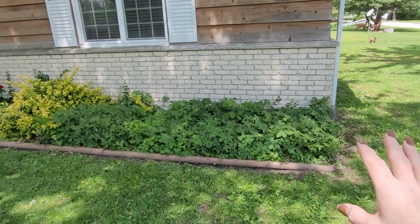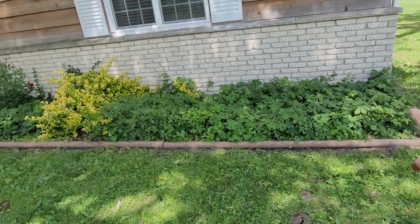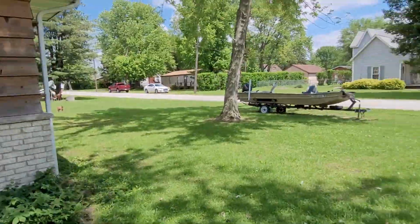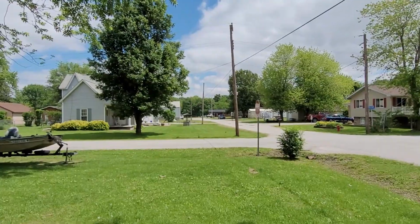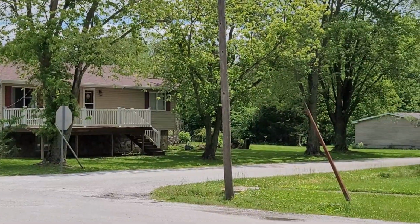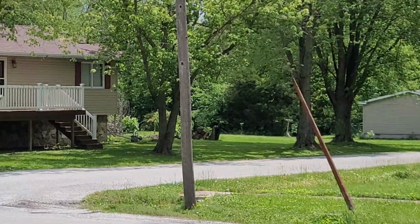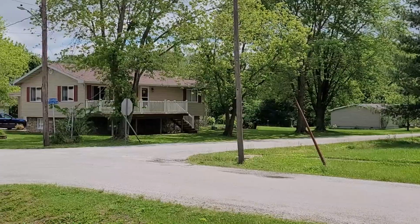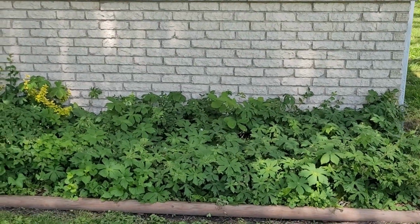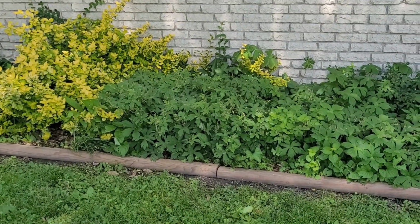These come back year after year. These are wild geraniums that my mother pulled from the woods. And speaking of woods, I don't know if you can see, one block down, that's woods. In between those two houses, that's woods. That's the edge of town. I'm literally on the outskirts of town, surrounded by woods and farmland. My little town is only 750 people.